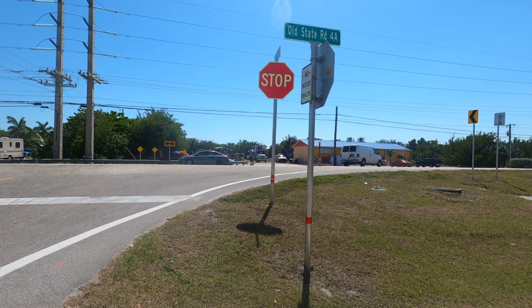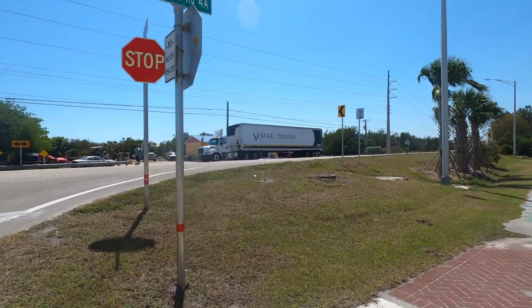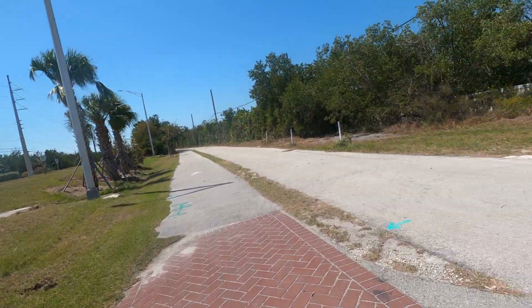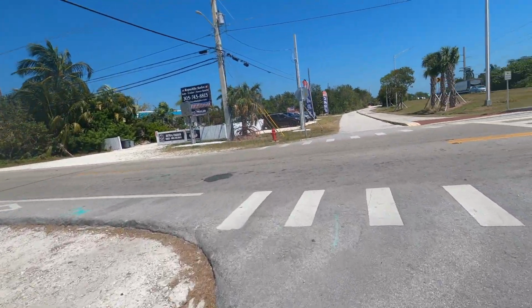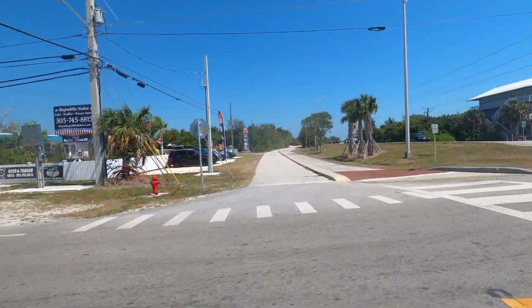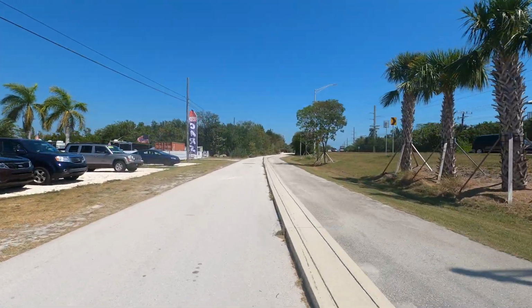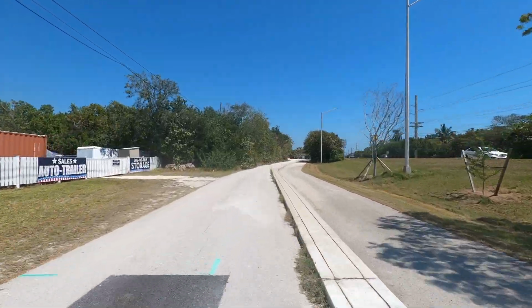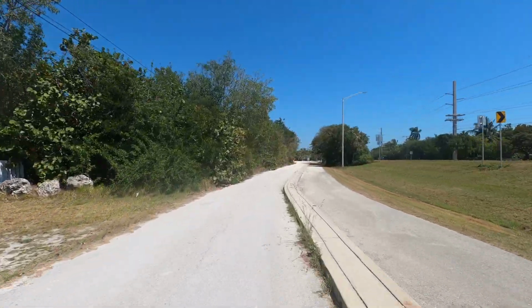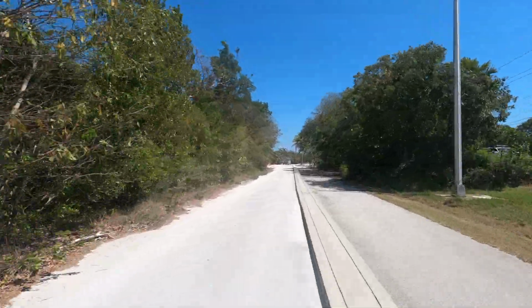Okay, I'm on Blimp Road in US1. There's the bike path south. This is on Cudjoe Key, and I'm gonna head back towards the mainland without further ado. Testing my video and wind reduction.